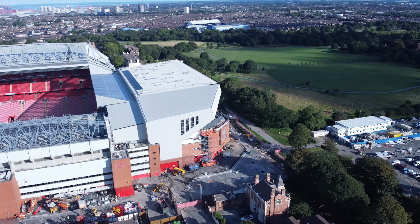So that section there, I think that's the disabled section, isn't it? In the bottom left hand corner of the stand. Just showing you we're above the top there. And the pitch looks ready to go and ready to rock for Saturday. So we're just going to start moving around to the other side of the stand now.